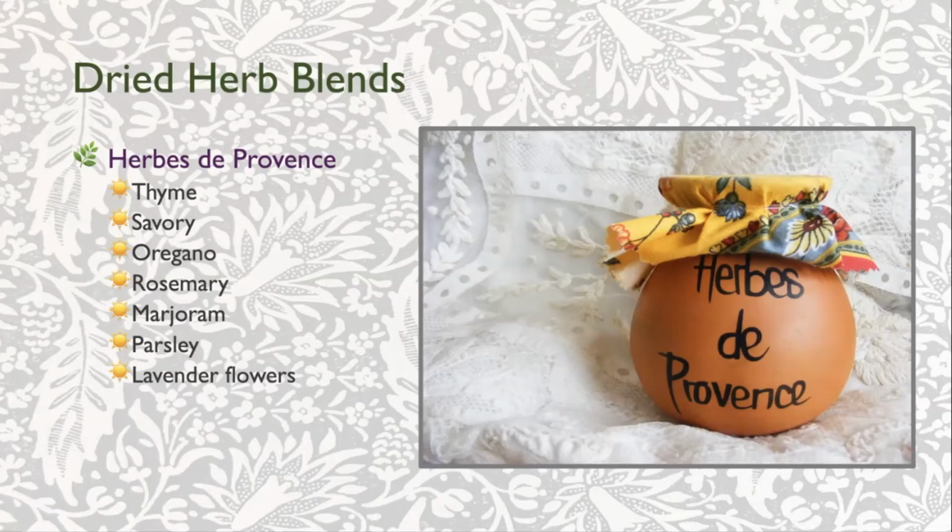So the mixture here, I don't know if you're interested in this, but the recommended mixture that I had was 3 tablespoons of thyme, 2 tablespoons of savory, 2 tablespoons of oregano, 1 tablespoon of rosemary, 1 tablespoon of marjoram, 2 tablespoons of parsley, and 1 tablespoon of lavender flowers. That's a lot of mix, but you can cut that back if you want.